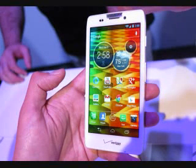There's a 4.7-inch 720x1280 display, 16 GB of internal storage which can be expanded with a microSD card of up to 32 GB, and an 8MP camera capable of shooting 1080p video at 30 FPS.